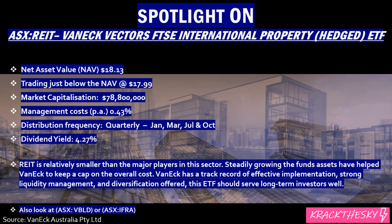So property has allowed many fortunes to be made by developers and investors globally. Many of these people have built their empires by investing in real estate beyond the Australian shores. So listed real estate investment trusts enable smaller investors to access property without having to invest huge sums to get involved. You don't want to be buying property directly unless you're that way inclined.